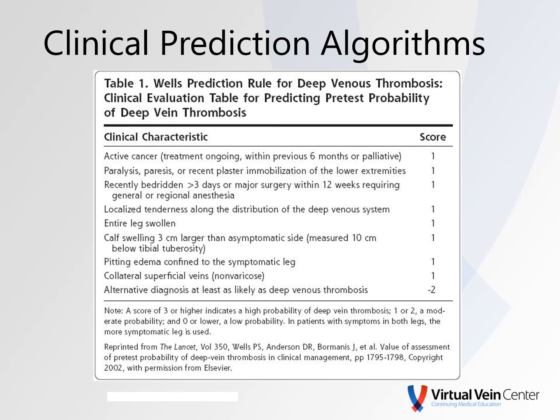Finally, if you're not using the Wells clinical prediction algorithm for deep venous thrombosis, I strongly suggest that you get this and use this. This can prove to be your best friend.